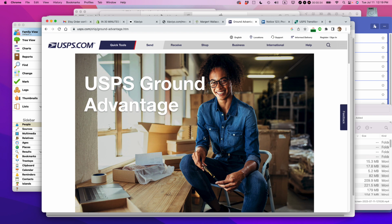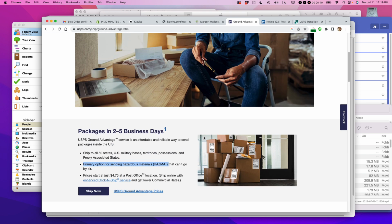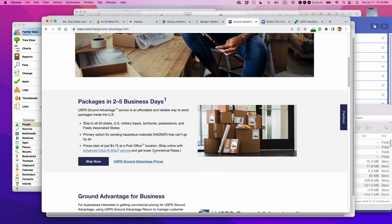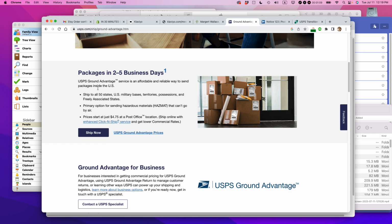So there is a new webpage on the USPS website explaining what Ground Advantage is. Clearly, they're going after people like us who are shipping lots of little packages. In the past, when we were shipping stuff through Etsy or through other services, we would typically use First Class Mail, or sometimes what's called USPS Parcel Select, and occasionally Priority Mail, which is more expensive. It was confusing for a lot of us, especially for those who are getting started with shipping. And this new Ground Advantage service appears to try to simplify things for sellers who just need to send something using ground shipping in the United States within 2 to 5 business days, which sounds pretty good.